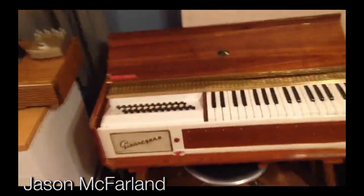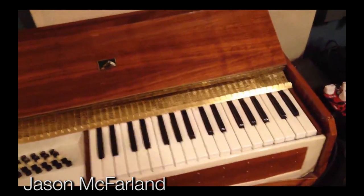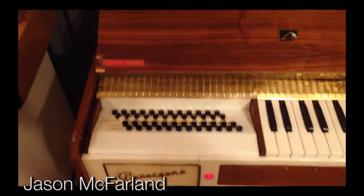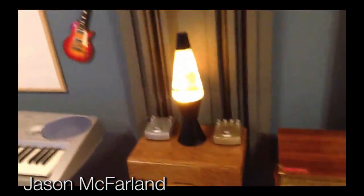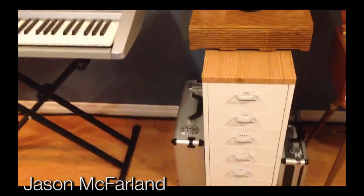Piano organ from the 1960s. A lot of the keys are starting to lose their air, but all these still work. And it's awesome for adding a little cheap vintage pad or something to some guitars. This is mic land, a little mic locker area here. Plenty of stuff to choose from there. And I'm just going to take you around here really quick.